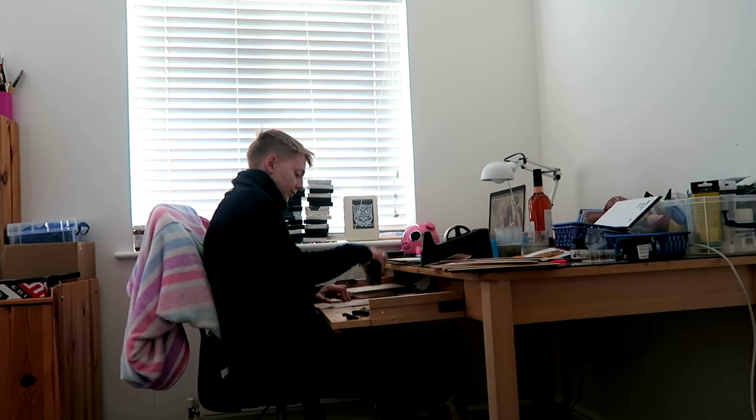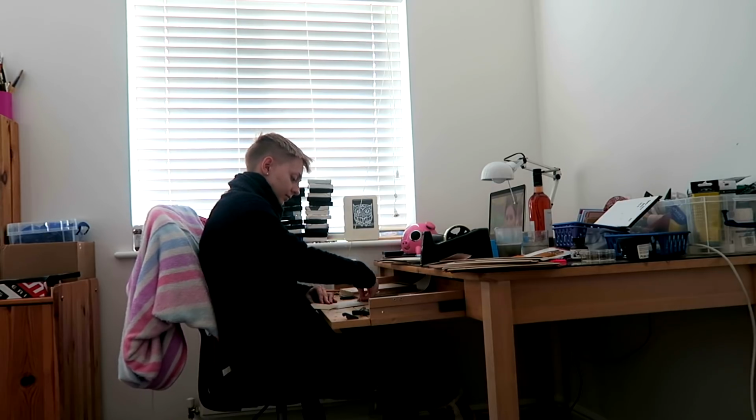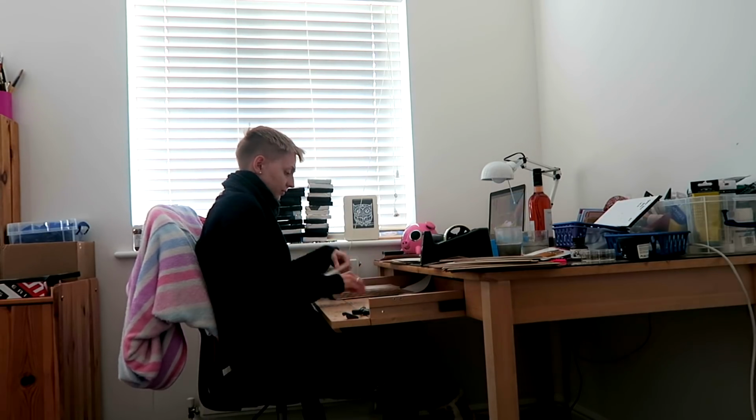We painted all the walls white. So for the last year and a half, this room has been a storage space and an art studio. But that's about to change. In about 2 weeks' time, I am moving out for good into my own place. I am so happy. I am bouncing off the ceiling.